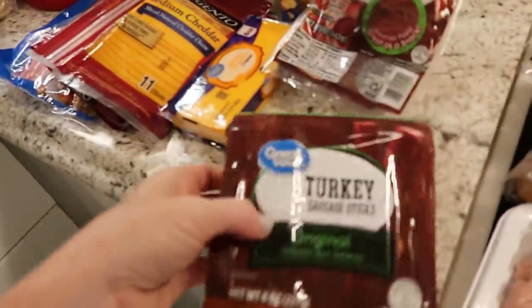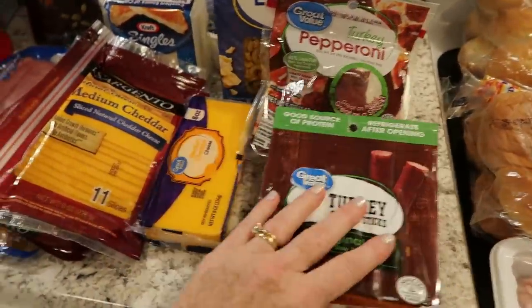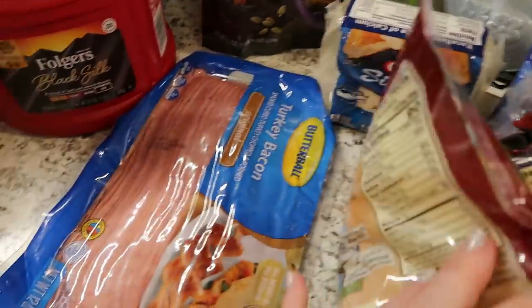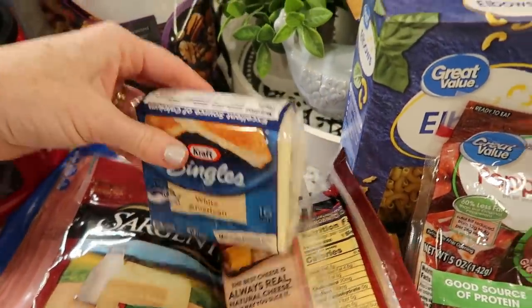Let there be light. I got these turkey sticks. Jackson really likes these, so I just got those for him. Some medium cheddar, this is for our grilled cheese, sliced cheddar. This is for the pizza. This is for the grilled cheese. And then this is the white queso dip I'm gonna make tonight.